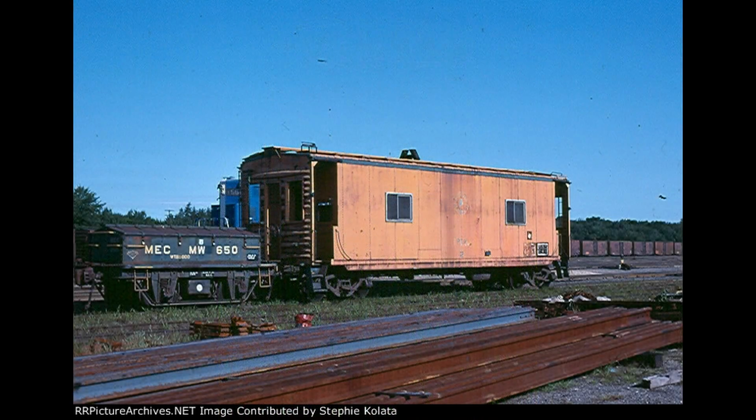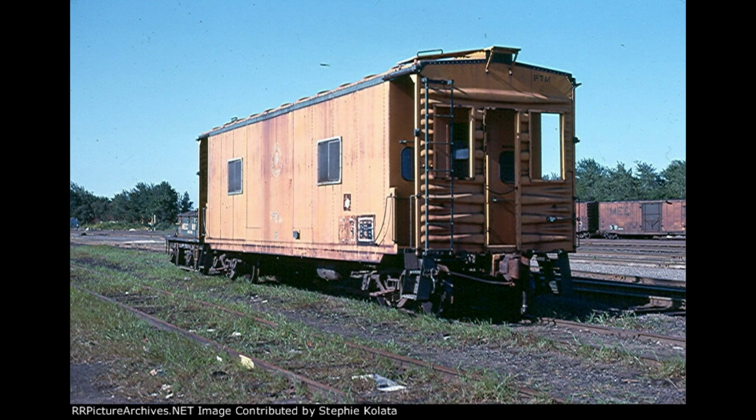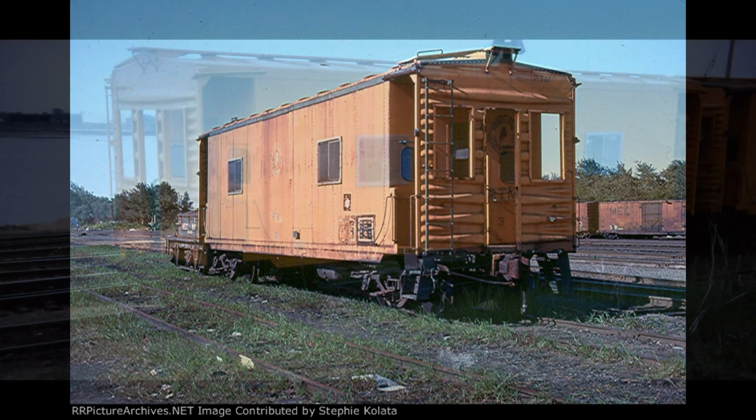The car was actually a caboose, Portland Terminal Railroad PTM 2, originally built as an AAR 40-foot steel boxcar, Maine Central Railroad 4373, in 1939. The car was rebuilt into a caboose by the Maine Central Railroad's Waterville, Maine shops. Two other cars were converted, PTM 1 in 1968, PTM 2 in 1968, and PTM 3 in 1971.